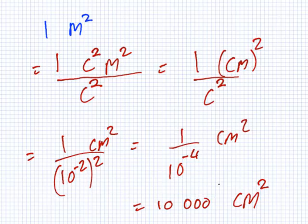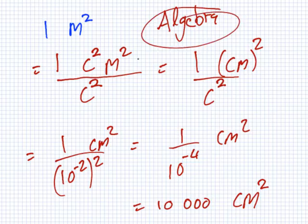So this is my point. It's much better for you to think about converting like this instead of, oh, what do I do? Is it 1,000? Is it 100? I can't remember, what did my teacher say? It's better if you think of it like this, as an algebra problem. Just write this down.